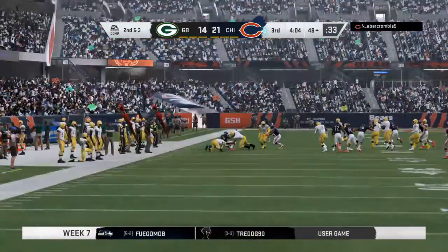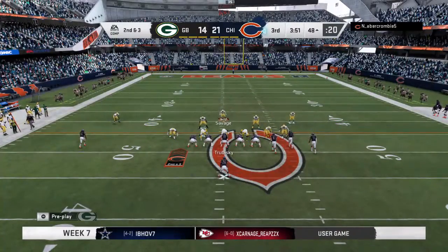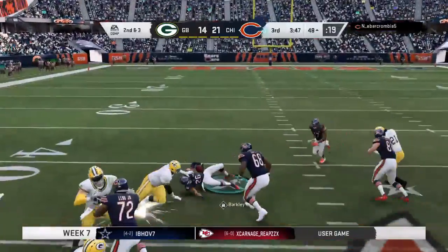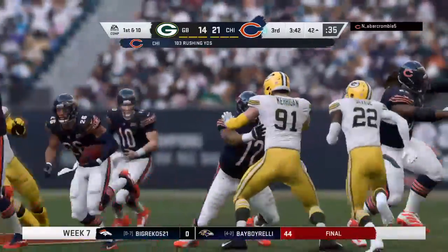And there we saw one of the downsides of blitzing during a run down because sometimes you get out of your gaps. You don't fit the run quite as well because you're headed towards the ball carrier with abandon. They'll go to Barkley again. And this time he's able to take it down to the 42. A gain of 5, good enough for the first down.